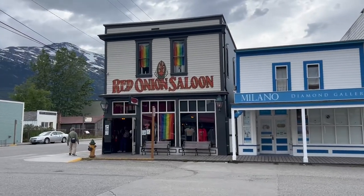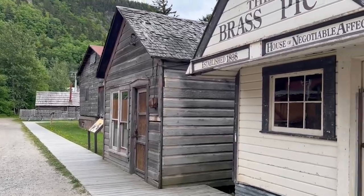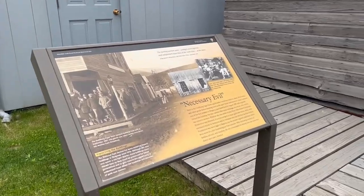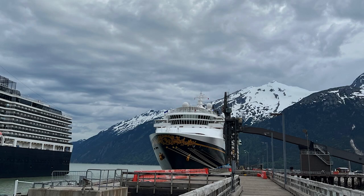The Red Onion Saloon was highly recommended, but we skipped it during lunch because the line was halfway down the street. Maybe next time. There were also other little historical buildings and placards around the town, which was pretty interesting. Our all aboard time was at 7:30, so around 7 we walked back to the ship.